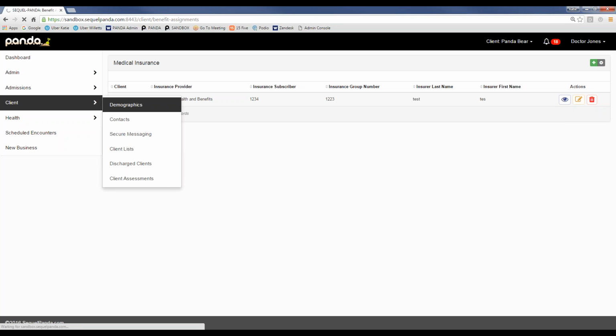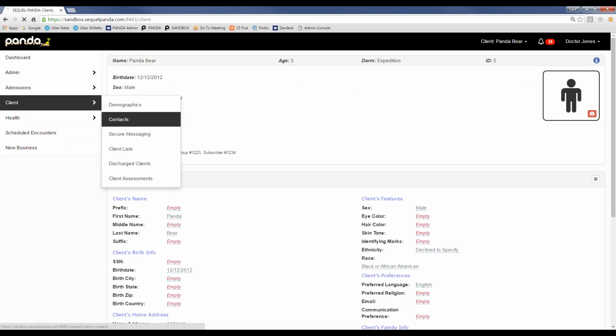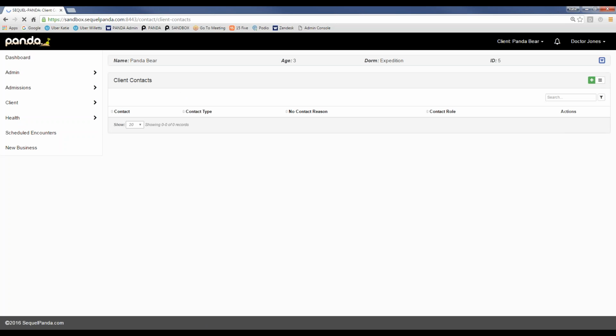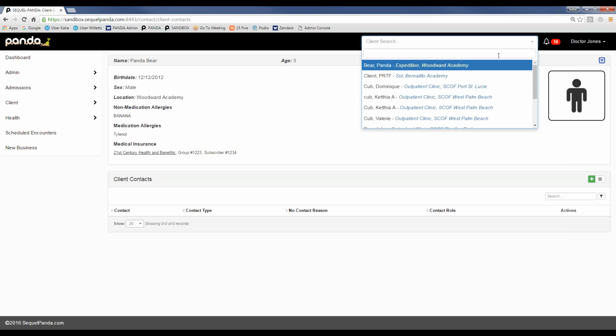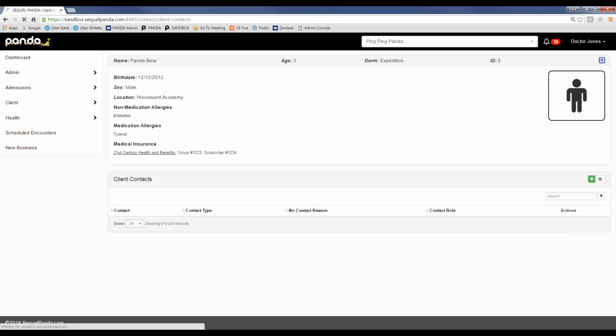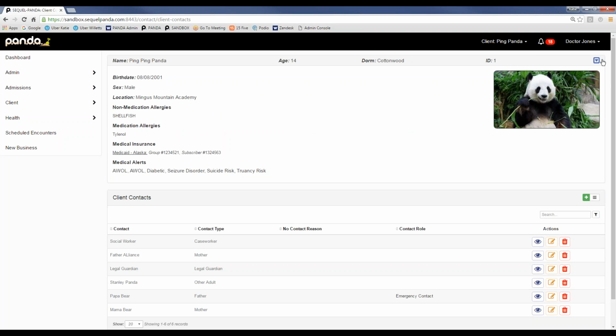All right, let's talk about the client header. So the client header can be found throughout the system. I apologize, I clicked on the wrong one. You'll see this little blue down arrow in the upper right-hand corner. This is the client header. With regards to the client header, this was specifically requested by one of the residential sites so that the photo of the client could be available from the majority of the screens where documentation takes place.